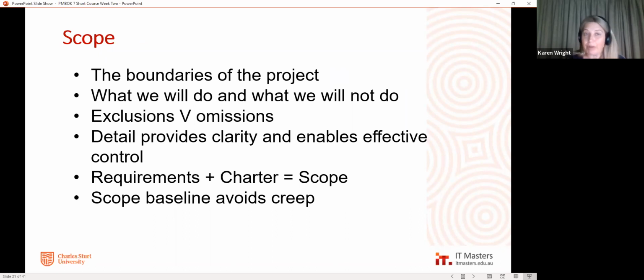We've then got a scope. Okay, so the scope is the boundaries of the project. It's what we will do and what we won't do. We've got to also be very careful that we list the exclusions.